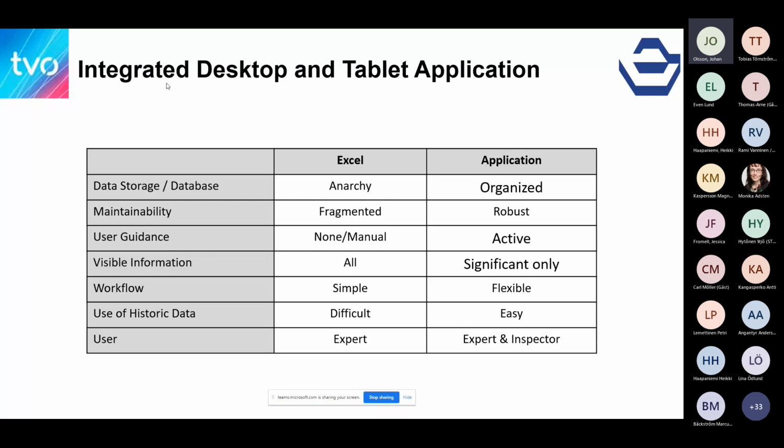The next point about user guidance and visible information is that the Excel interface might be confusing or overwhelming because there's so much information shown at once. With a tablet user interface or any desktop user interface in the application, we can choose the data we want to show, and we can set thresholds for the data. I will show an example of that later.